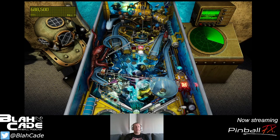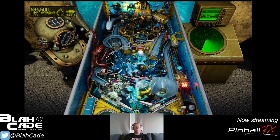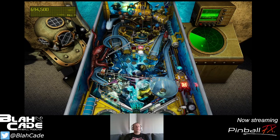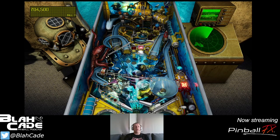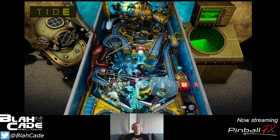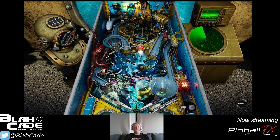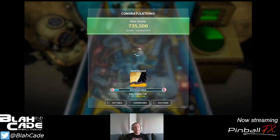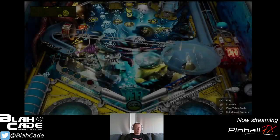I almost think this table is paying a bit of homage to Junkyard with the big pendulum. Wow, okay, it really doesn't want me to stay on the playfield at all today. Okay, well, at least I'm on the leaderboard. It's nothing fancy, but yeah, that's about right. Let's try again.